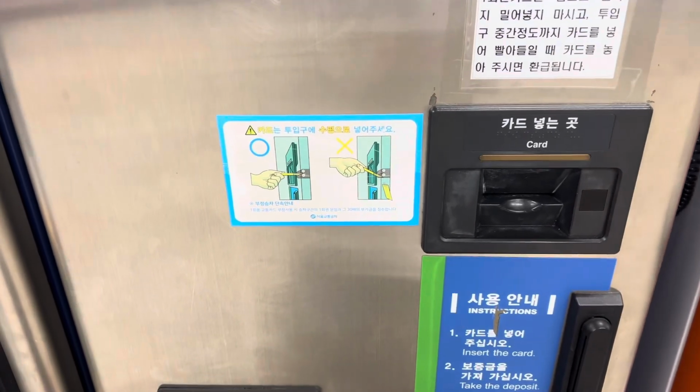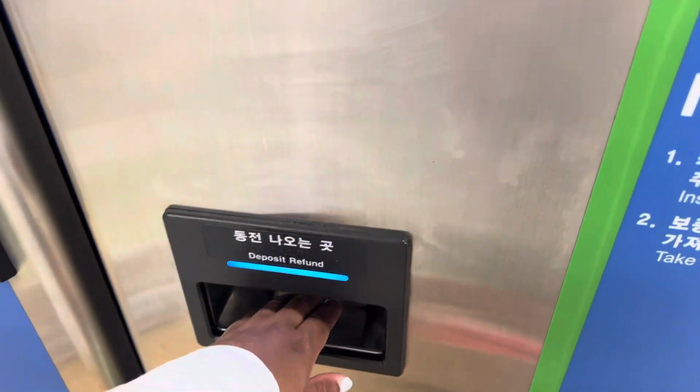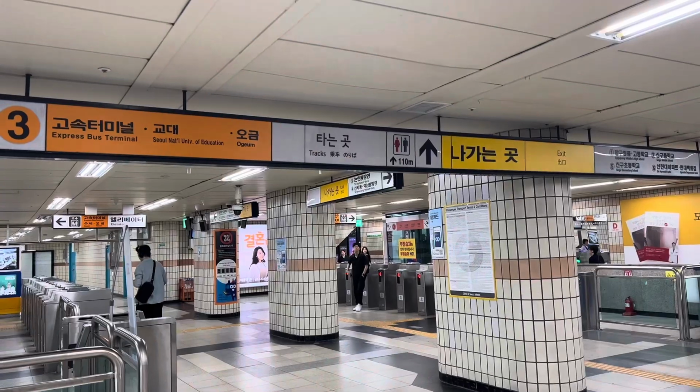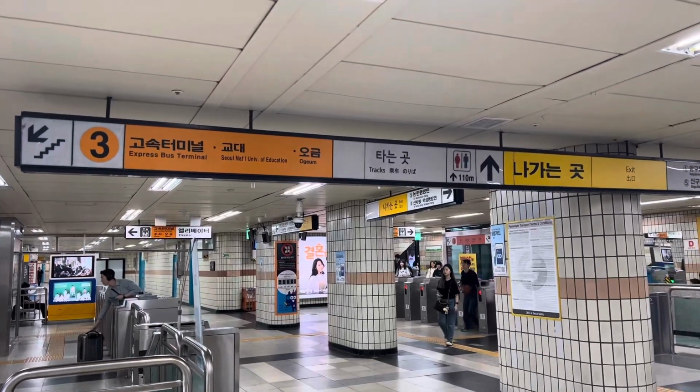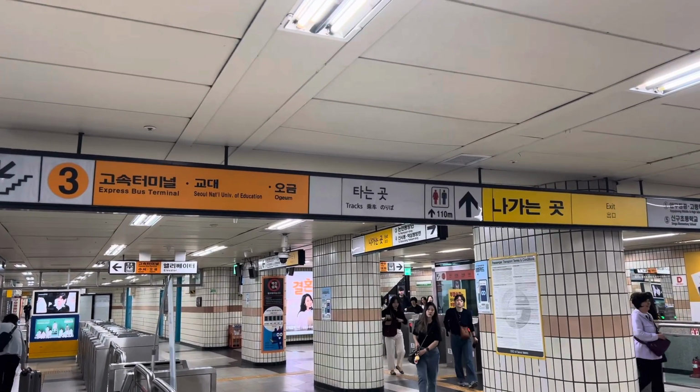The good thing about the single ride tickets is that you can return the card and you'll get some money back. So I thought that was an interesting fact. We end up having a lot of change by the end of this trip, so I will save that for our next trip. But I do love taking the subway in Korea.